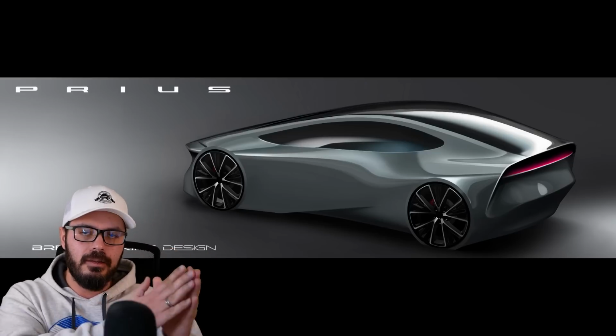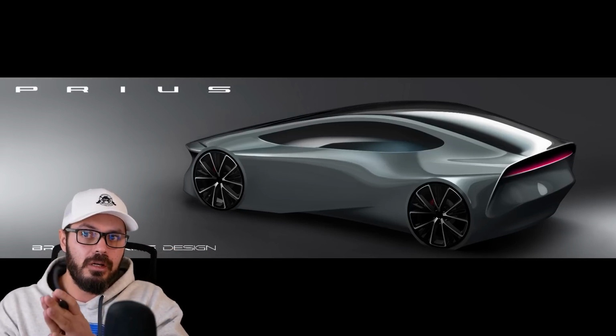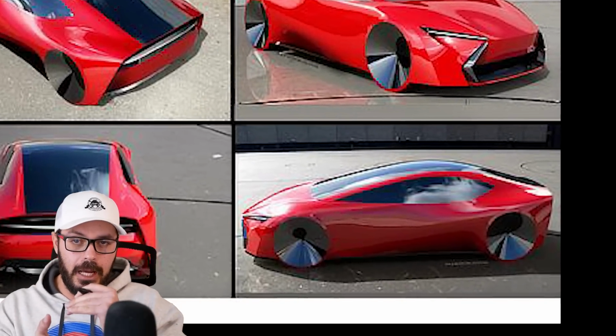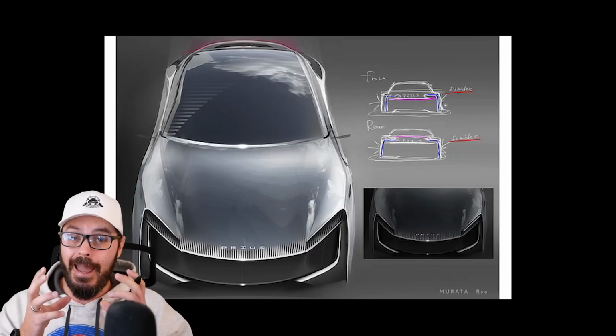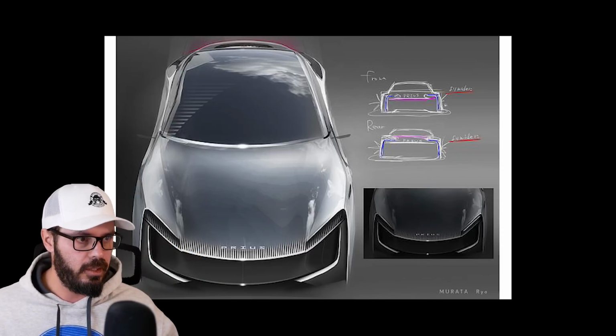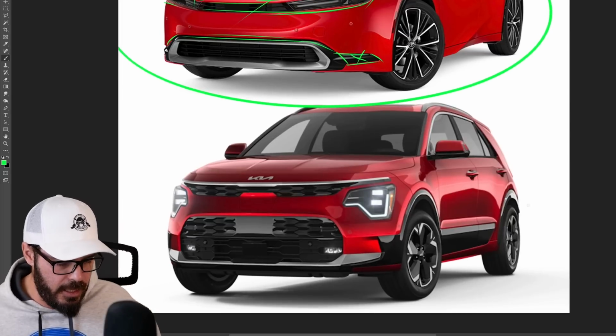However, when we look at this in the side view, there is something going on with the Prius that completely breaks one fundamental rule in car design that I haven't seen in any other car. And we're going to have a look at that when we look at the side view. Now, let's talk about the Kia Niro here.